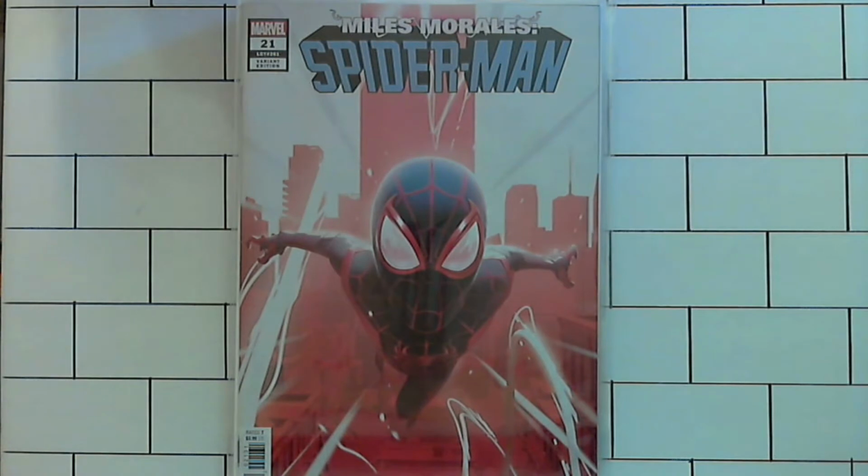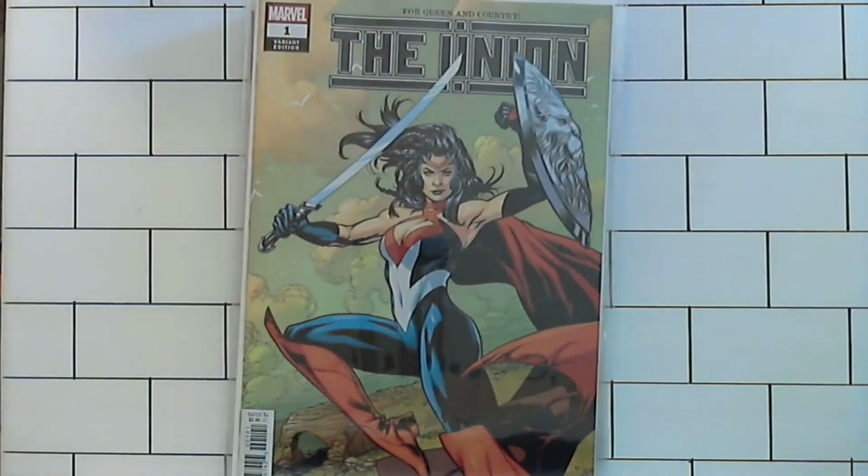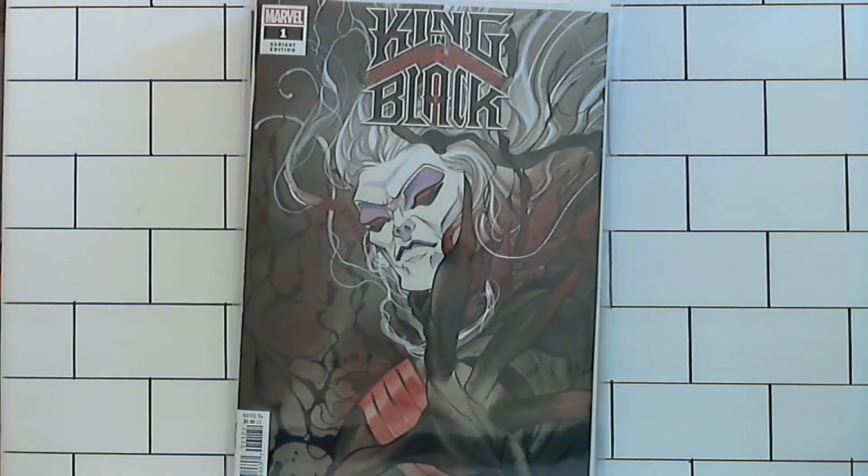So that one kind of shocked me that it's going that high for 1 in 10, but it's a real popular character, obviously. The Union, this is the 1 in 25. This one, we're seeing steady sales in the $15 to $20 area. So it's a nice, interesting new take on a character.